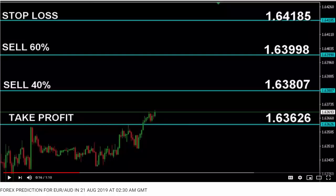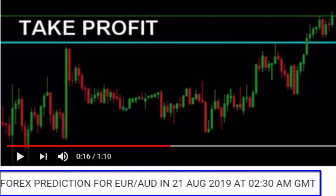Congratulations, Euro Aussie, it was a winning trade. This is a screenshot of my published sell signal for Euro Aussie on 21st August 2019 at 2:30 a.m. GMT.